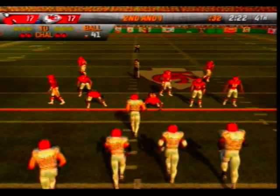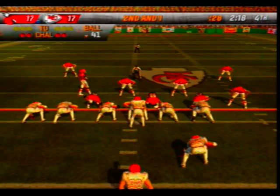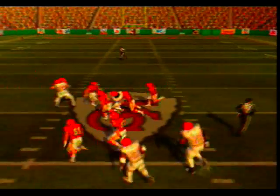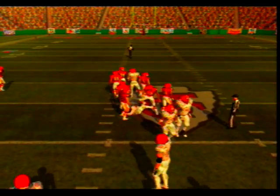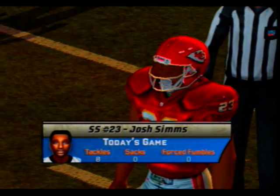Two-minute warning coming up. Throws it, and the catch is made. Bell spots this one at the 50-yard line. He's put on a tackling clinic so far. He now has 8 in the game.